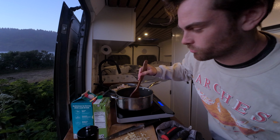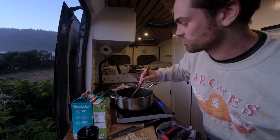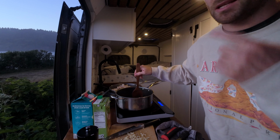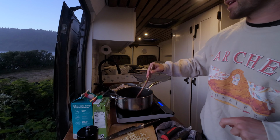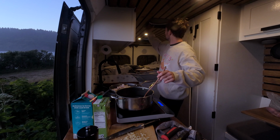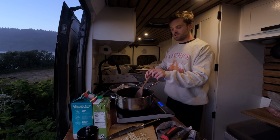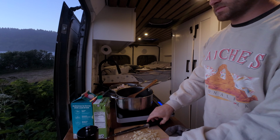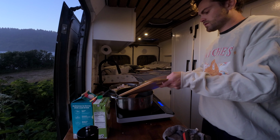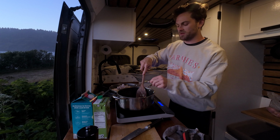You want to try not to breathe in the curry paste too, because it's not very pleasant when it's cooking. Probably start coughing if it gets in your lungs like that. I should have turned on the fan first. All right. Garlic. Bro, not too bad. Not as bad as the first time I made this.